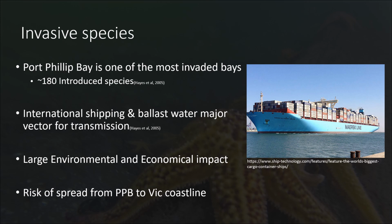We all know invasive species can have a large environmental and economic impact, so being able to detect them early and jump on them quickly is really important to stopping that damage. There's also a lot of domestic shipping, including recreational vessels that move in and out of Port Phillip Bay. So there's a risk of these spreading from Port Phillip Bay along the Victorian coastline.